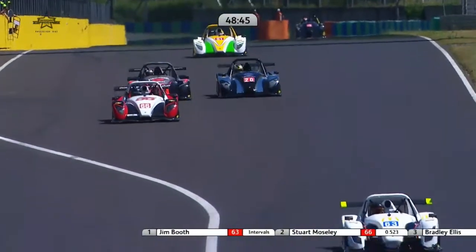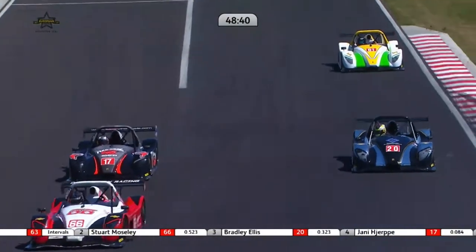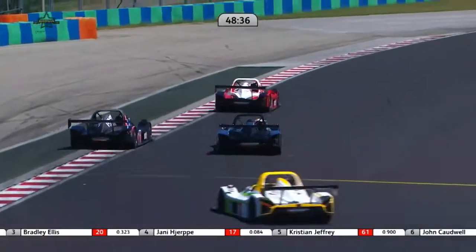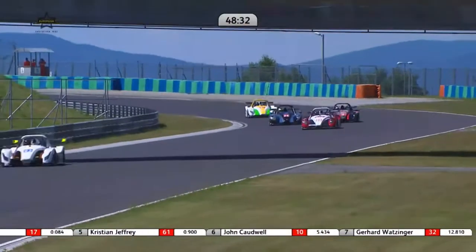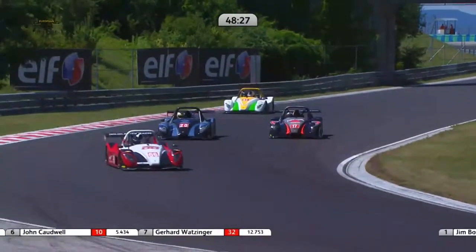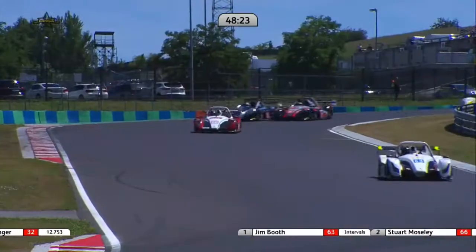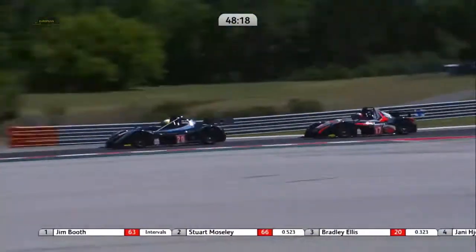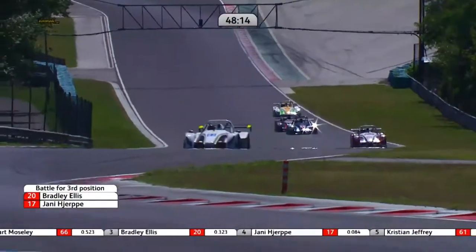Yanni had almost drawn alongside Bradley Ellis, and he's going to go through. Yanni Herpia takes the place off Bradley Ellis. Bradley brakes late, will look for the switchback. Yanni slithers wide, but not that wide. Oh, more contact, and a little puff of smoke on that occasion. And Bradley gesticulates, and through turn 3, they still, oh, this is tight, and Bradley regains the position. Yeah, it's a hard race between these two.